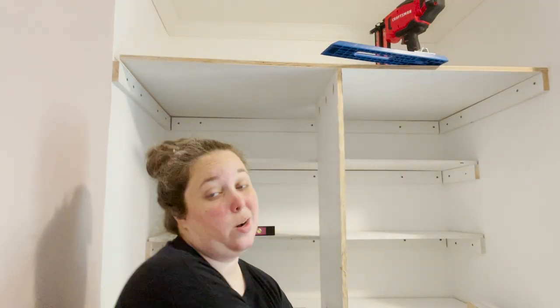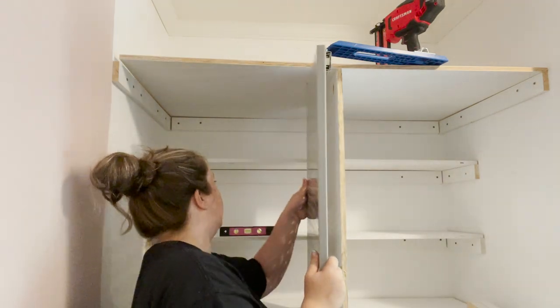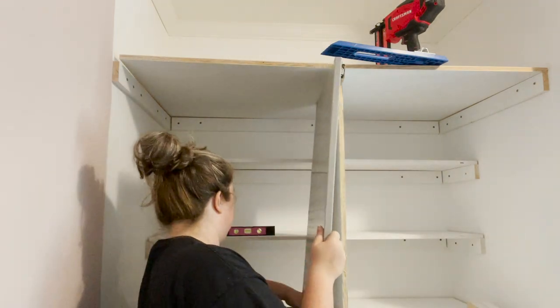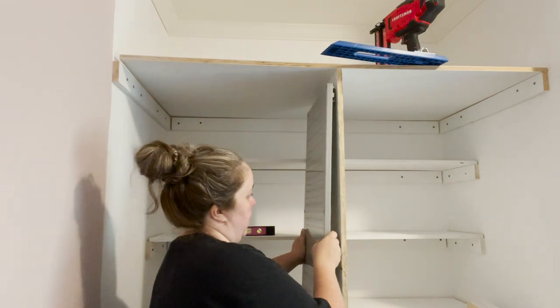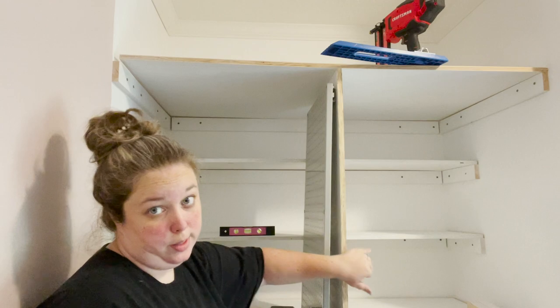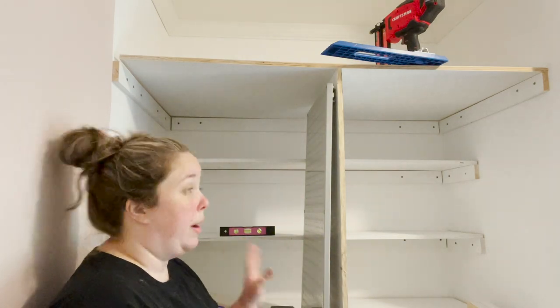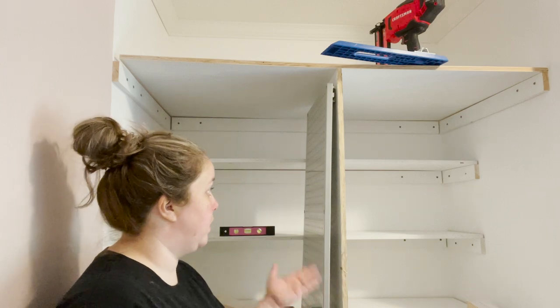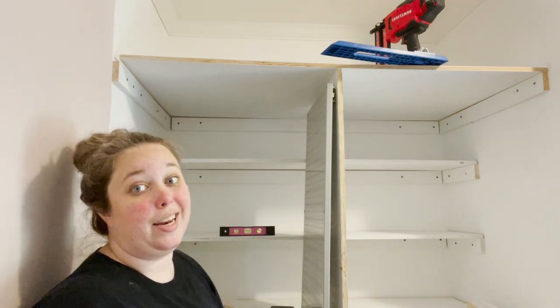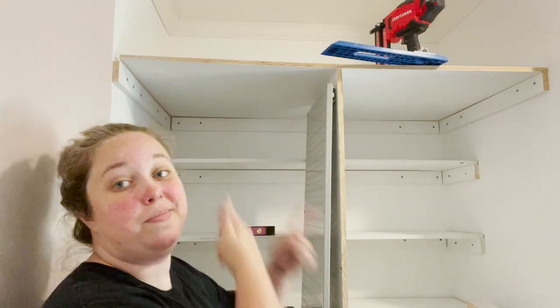Okay, y'all, so now we are on to the pegboard part. This is the middle support that we had in the other room, and the pegboards with the slides will go on either side and then on the wall. So we are going to mount the drawer slides to this, and then they will slide in and out. We'll just have to figure it out.